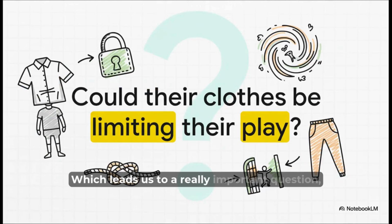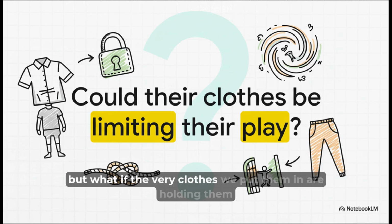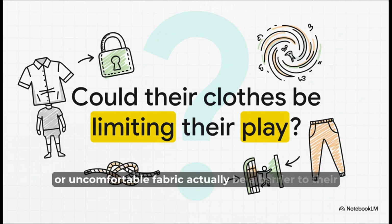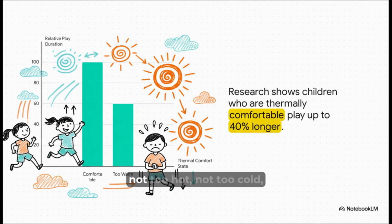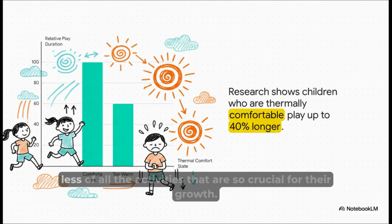Which leads us to a really important question, maybe the most important one. We spend so much time and energy trying to give our kids opportunities to play, but what if the very clothes we put them in are holding them back? Could a stiff, hot, or uncomfortable fabric actually be a barrier to their development? And the research on this, it is crystal clear. Kids who are thermally comfortable, not too hot, not too cold, play for up to 40% longer. It makes total sense, right? When a child gets too warm, their body's natural reaction is to just slow down. And that means less running, less climbing, less of all the activities that are so crucial for their growth.